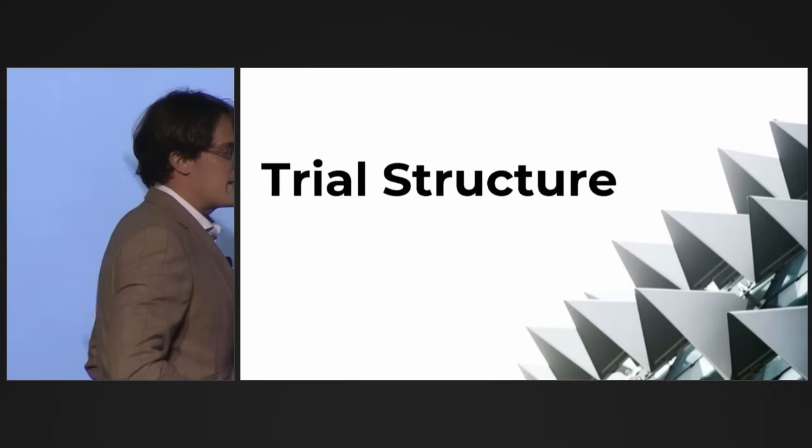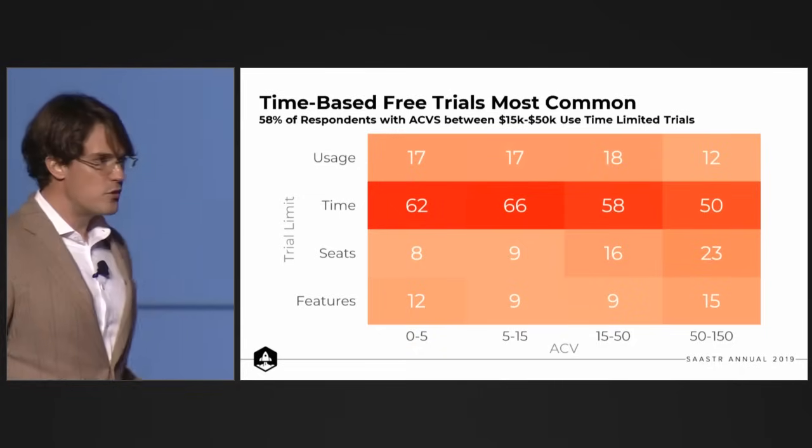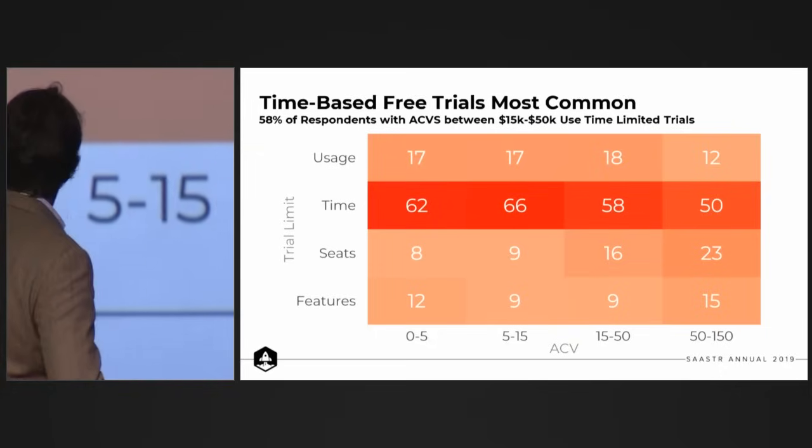Trial structure. Okay, so there are 4 ways to limit a free trial. The first way is through features: compliance features, security features, Slack uses search. The second is through seats. Expensify did this in the early days. Your first 2 seats are free. Once you want to get to the third seat, it's time to pay.